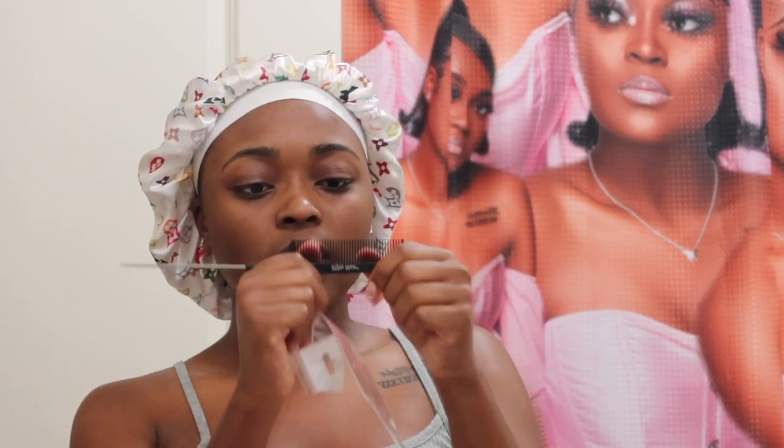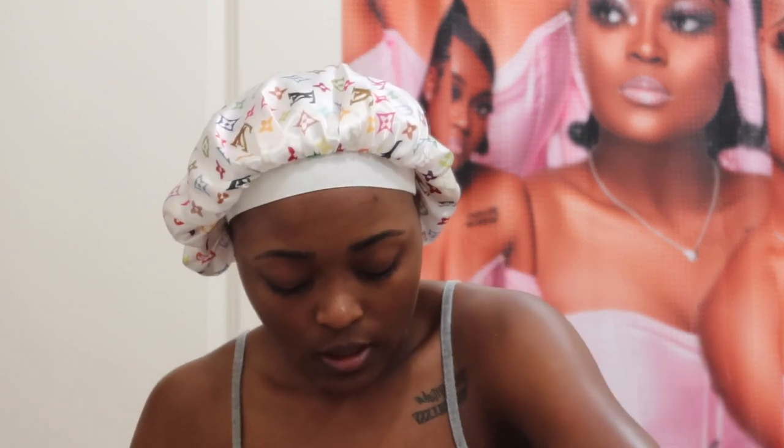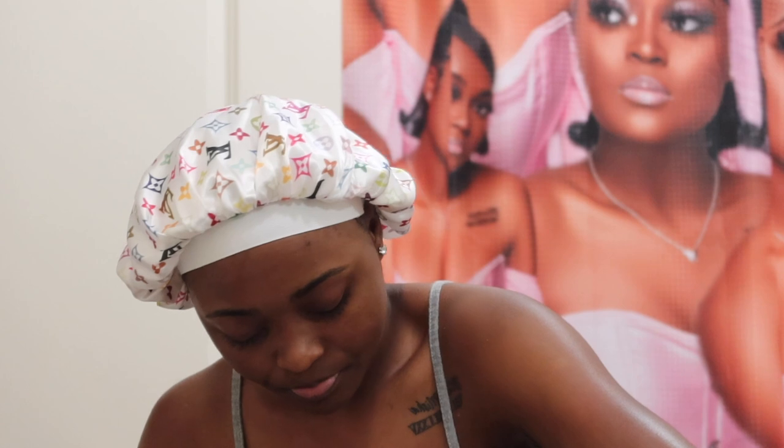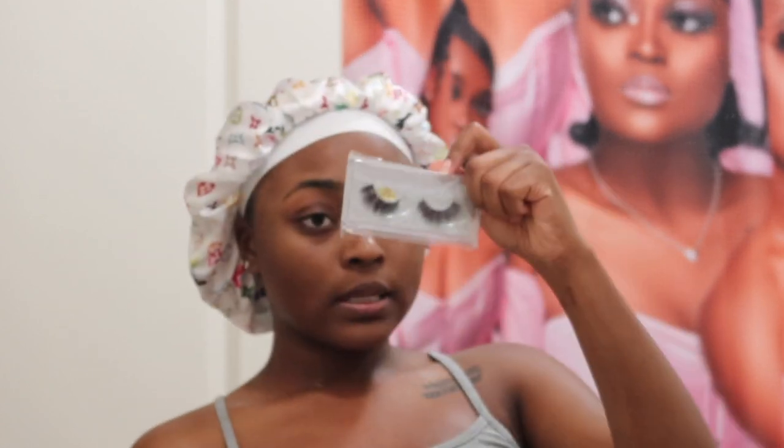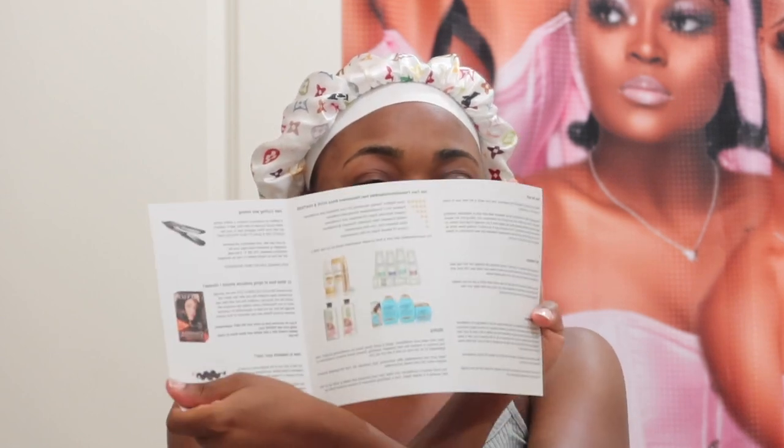They also sent me a great quality rat tail comb. This is not the typical little thin rat tail comb. This is great quality, so it's going to last me a long time because it has a metal end and this doesn't bend easy. So yeah. They also sent me some pretty little lashes, and they sent me a booklet with hair care instructions, you know, the typical do's and don'ts so you can properly know how to take care of this hair.